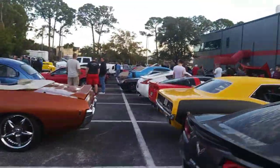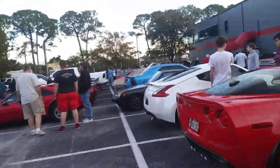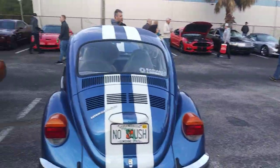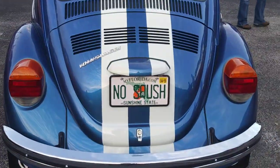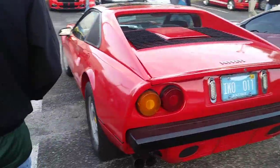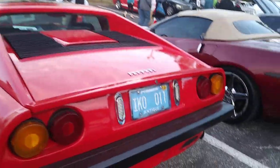I'm intrigued as to what this black car here might be. A nice classic Ferrari in front of it. Volkswagen Beetle, no squish. It is a Porsche 914 for sale. A for sale 914, Ferrari, I believe, 308. And then Dodge Challenger Super Shaker.